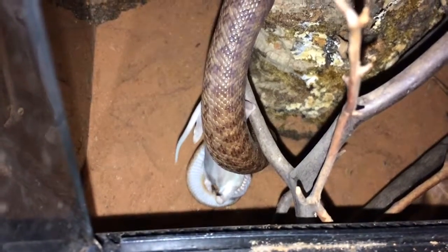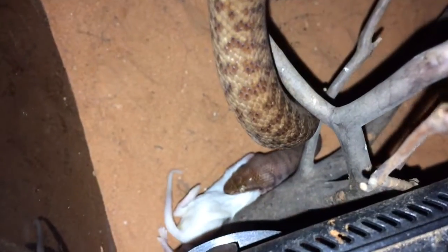Yeah, you can see she's easily taking that prey item down. And if it drops to the ground, no worries, because the rodent's pretty dry. But I think this male's going to finish.